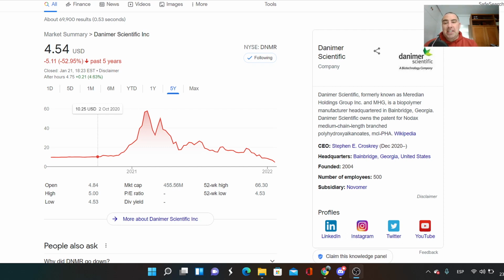If we have a look at the price today, it's at $4.54. It's actually up at the time of recording, up 4.6% post market. So tomorrow's Monday. We'll see what the price does tomorrow.